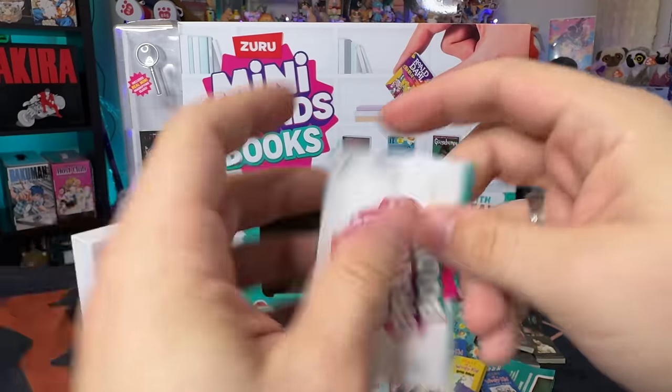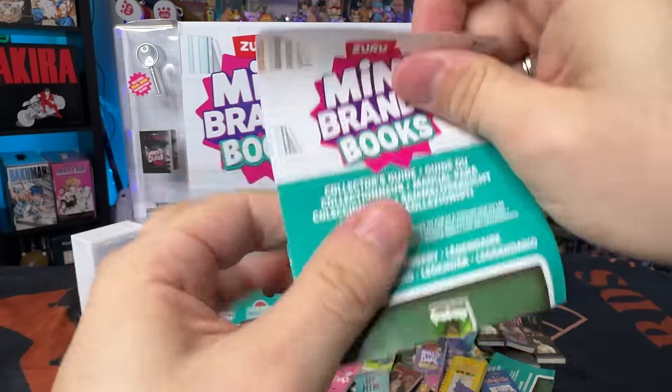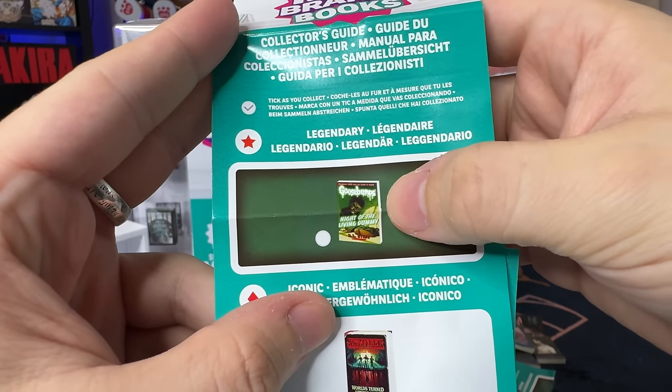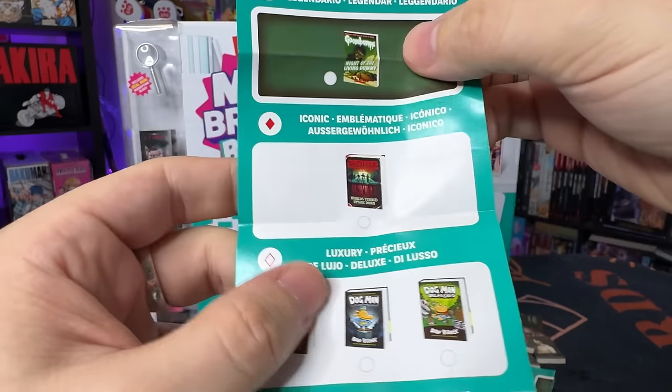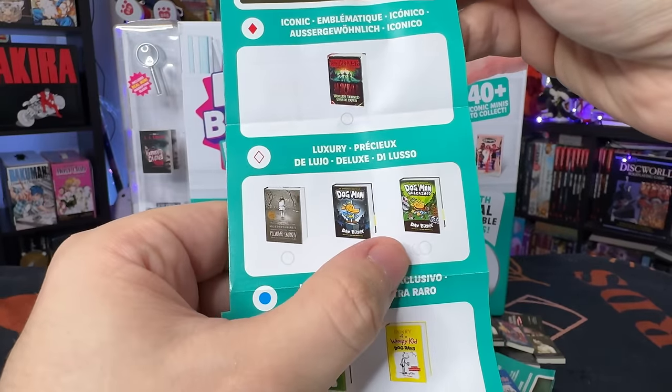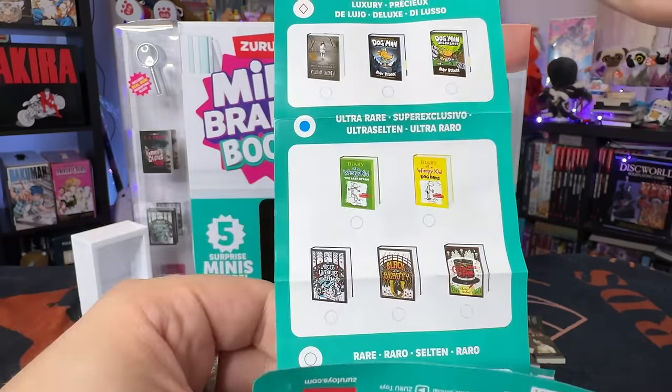Now, I did promise I would show you all the little fold-outs so you can see all the ones you can get. So this starts at Legendary. So actually, that Goosebumps that we got a couple of is the Legendary one. We got the Iconic one. We did not get a single one of these. Not a single one.